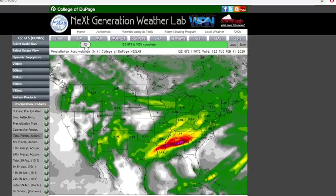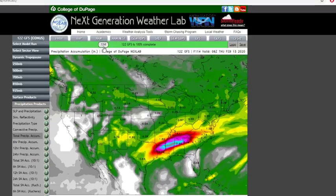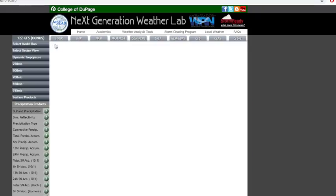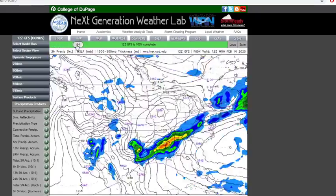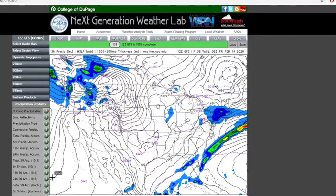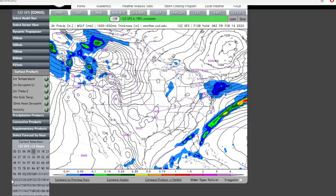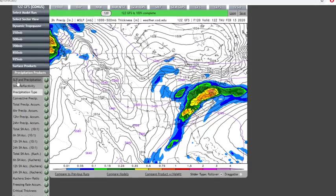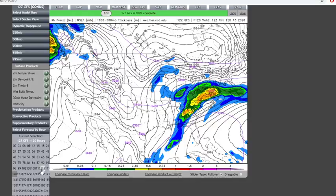So we saw a few snow flurries. Basically, that's about all. Snowstorm Thursday into Friday it's showing. Let's go to hour 120. Actually, let's go even further back. Let's go to hour 114.